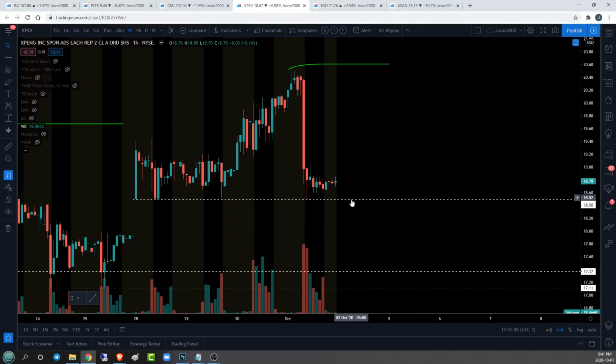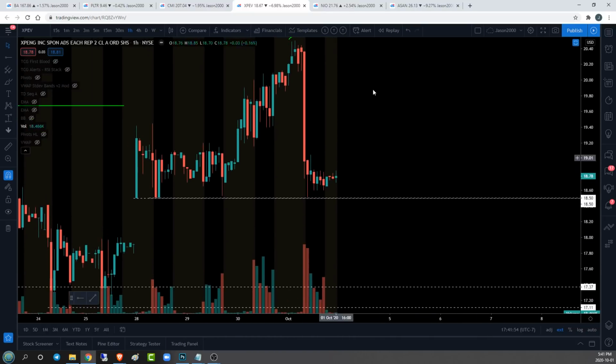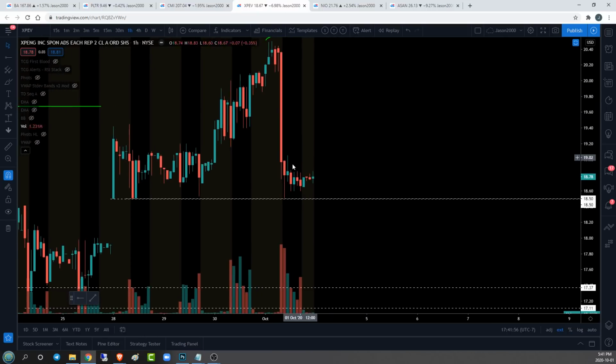Now, we can look for bottom fish opportunities against 1850. As long as that holds, it's great. I suspect even if we see a nice bounce and continuation more than a scallop, we'll see another opportunity in the 1850 level. I will be watching it for bottom fish opportunities. But beyond that, the XPEV chart's not offering me a heck of a lot.